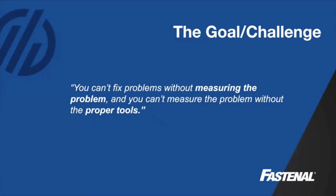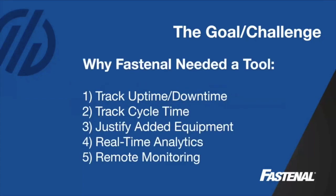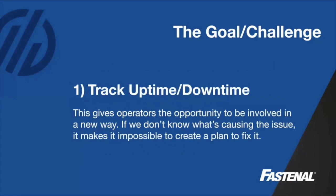We're able to track spindle time, up and down time, reasons why the machine isn't running, operator's not at the machine, tooling changes, material issues. All of these types of problems have it so that the spindle isn't spinning. And we don't make money if the spindle isn't spinning. So here's a little bit of a list of why we needed a tool with MachineMetrics. As I already mentioned, track uptime, downtime.